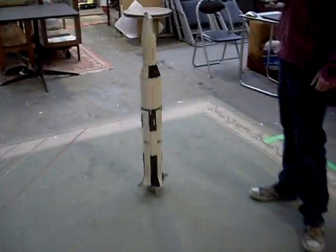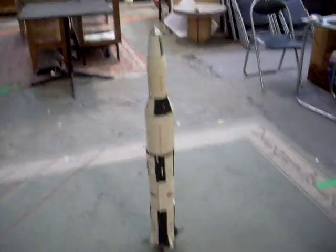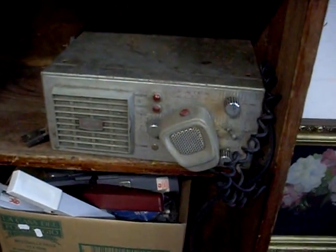There's a big rocket in this box. Oh, it's gone. There it is. Timbo's doing a photograph of it. Pretty cool big thing. The Saturn V moon rocket. Big model kit that's been made up. Old CB radio there out of a taxi cab. Pretty cool orange flashing light.